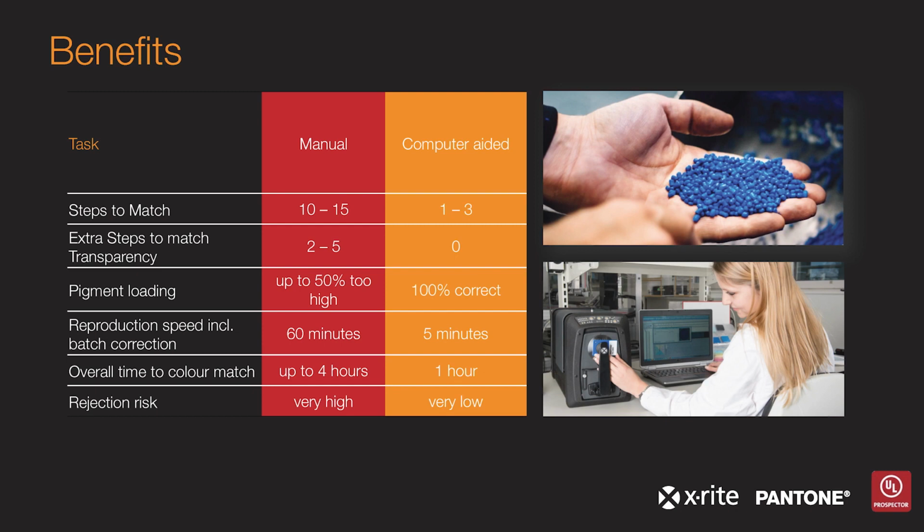And this makes the next one actually makes the return on investment. You can always rest assured that you get your pigment or your colorant loading 100% correct. Whereas with manual color matching, most people use way too much colorant, and the colorant is typically the expensive raw material. So this is actually a critical point of saving money if you produce colored material, because if you need less colorant, then of course you save a lot of money.